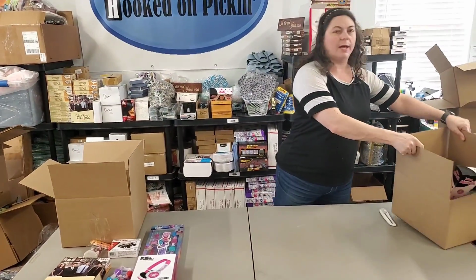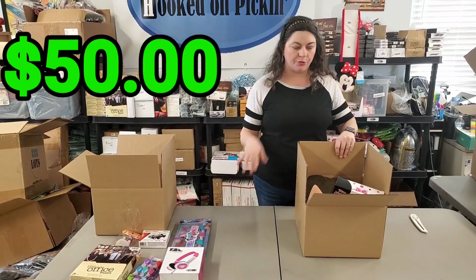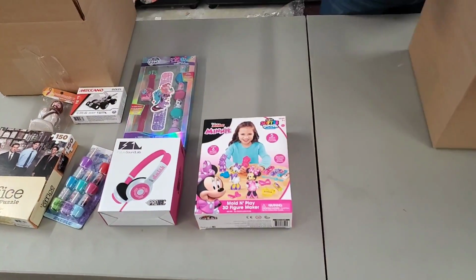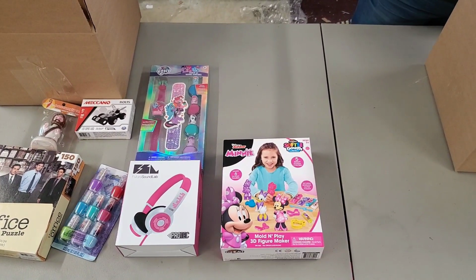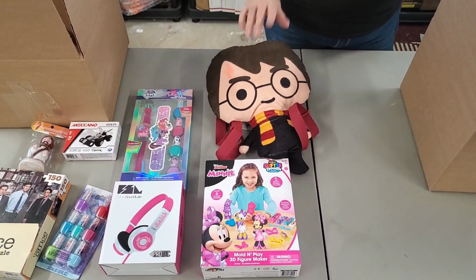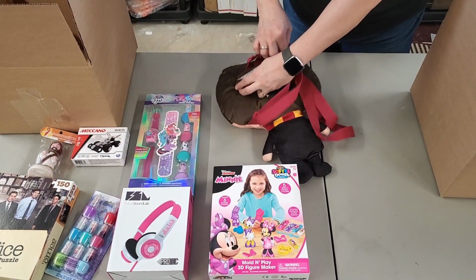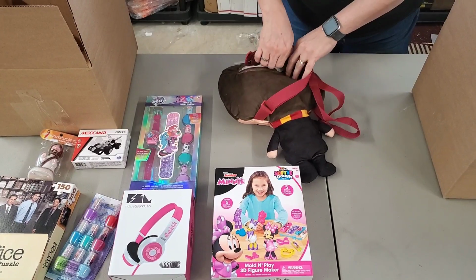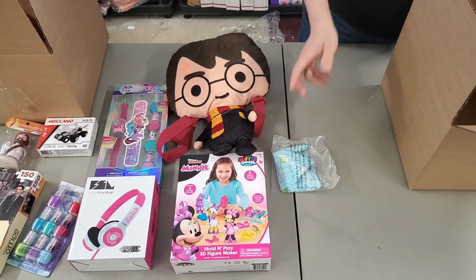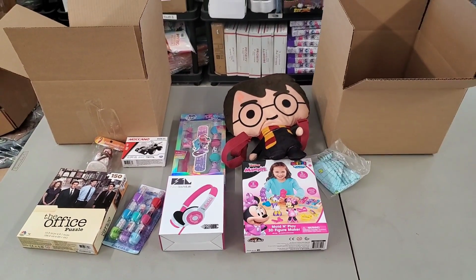And then for the $50 box, you'll get everything that I just showed you, plus you might get a mini Softy Dough mold and play figure maker. You might get a plush backpack. It could be the Baby Yoda backpack or the Harry Potter one. So zipper on the back, backpack pillow is what I call it. And if they come out with new styles, I'll definitely be buying the new styles. And an inflatable globe, beach ball globe, something you can hang for your ceiling. So that would be a $50 box.